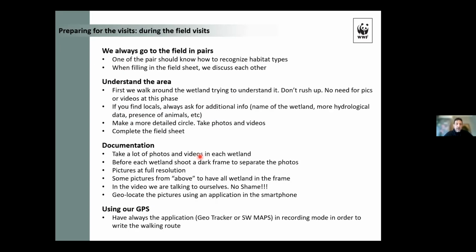In the field, we will always go out in pairs. One of the pair is better at recognizing habitat types, and the other person fills in the field sheets, and we discuss among us what is happening, what we can see, etc.